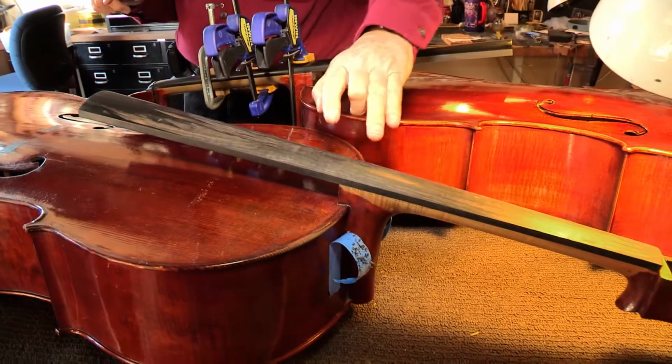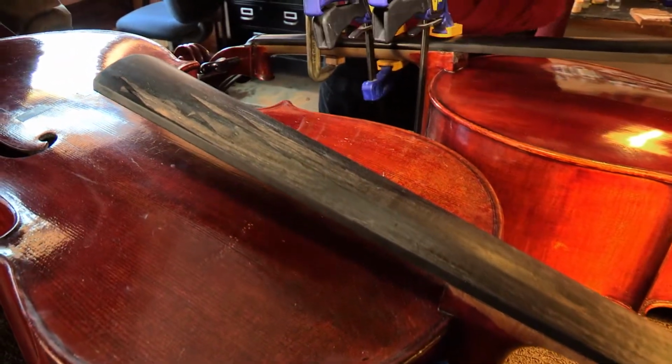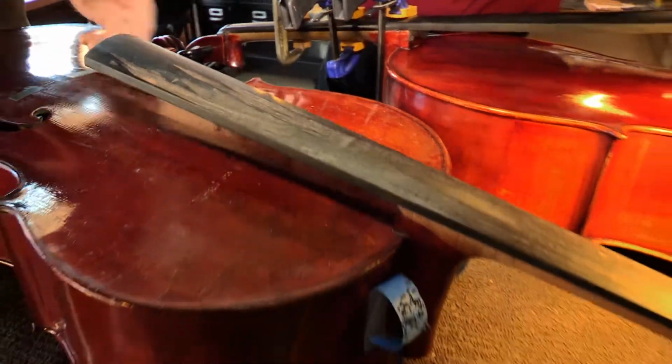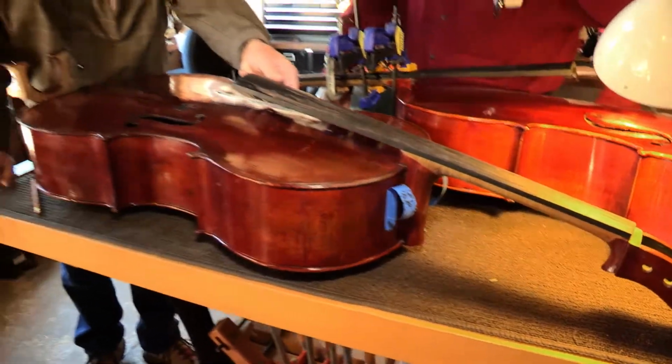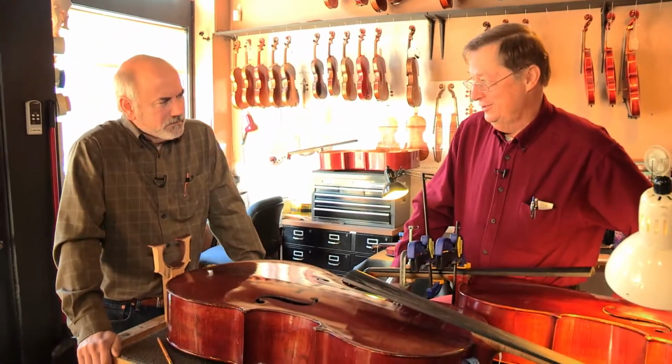It had a bump in it here, and actually it needs to be slightly scooped, slightly hollowed from this end to that end. Is this ebony? That is ebony. Whoa, that's a big piece of ebony. That is, and on basses it's even bigger.